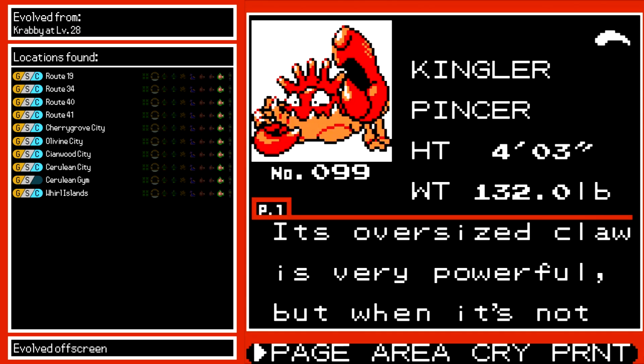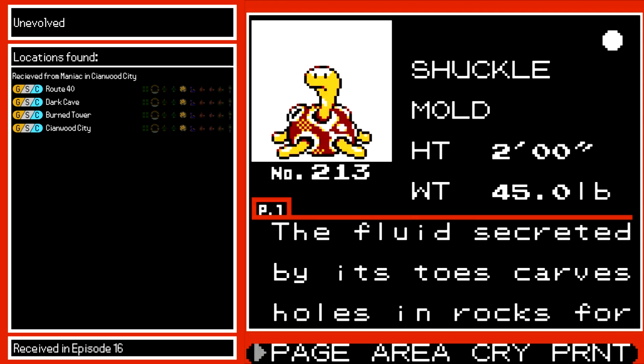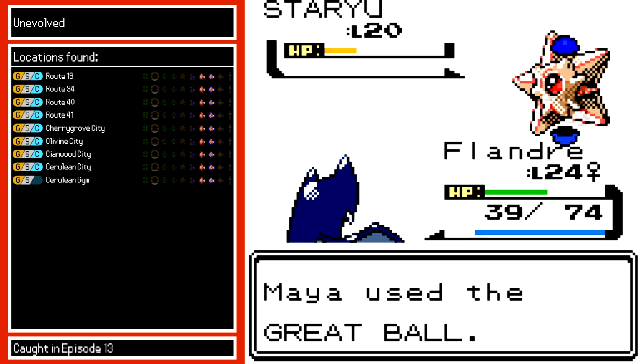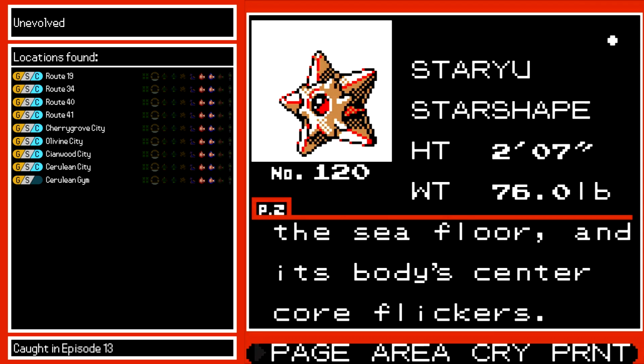Kingler, the pincer Pokemon. Its oversized claw is very powerful, but when it's not in battle, the claw just gets in the way. Shuckle, the mold Pokemon. The fluid secreted by its toes carves holes in rocks for nesting and can be mixed with berries to make a drink. Staryu, the star-shaped Pokemon. When the stars twinkle at night, it floats up from the sea floor and its body's center core flickers.